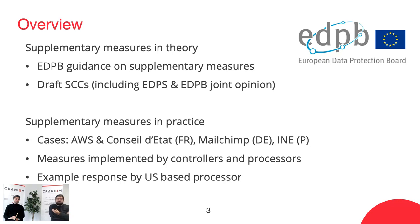I also take a look at more from our practical side as DPO, from our project at Cranium, which measures have we seen implemented, which according to us feel like they are sufficient. And then finally, I'll take a short look at an example that I received in my role as DPO from a US-based processor, where I felt, again, nothing's perfect in this context, but that I felt that was a pretty good reply. One of the best that I've seen from all the different providers that I asked as a DPO, what have you done regarding Schrems II? And so basically that's the overview of the webinar, all the things that we'll be seeing this afternoon.